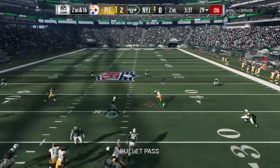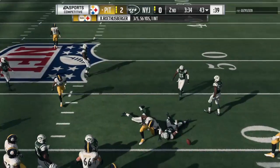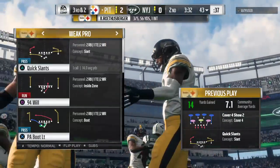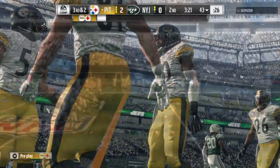On 2nd down, here's Roethlisberger. And this is caught by Martavis Bryant. And he'll get up to the 43-yard line. They get 14 back, but it leads now to a 3rd down.